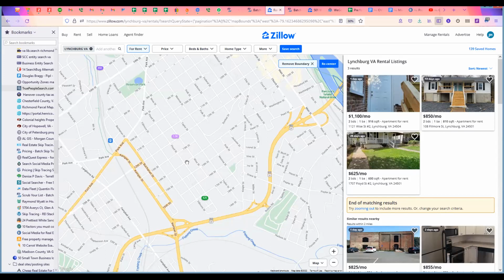600. So if I said they could probably get somewhere around 800 for each unit, I think that would be fairly accurate. 900, I think that's reasonable, even if they just do a pretty decent renovation job. Now, Derek, do you agree with that or disagree? What are your thoughts?